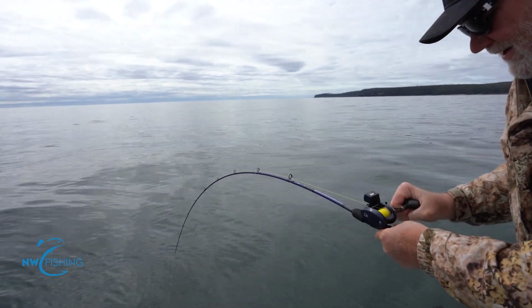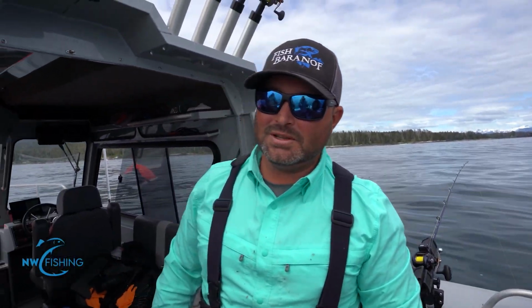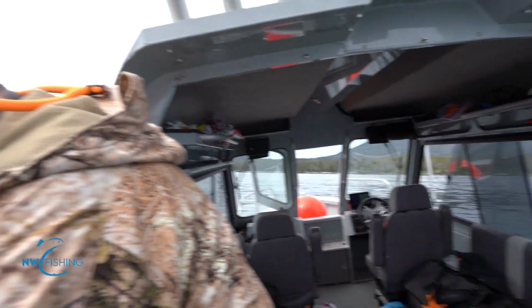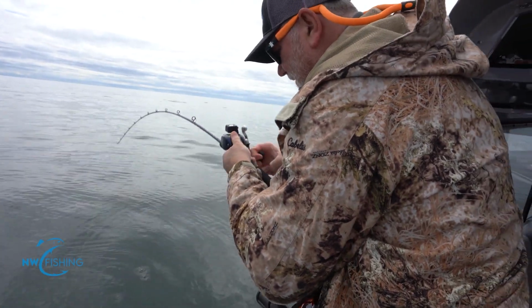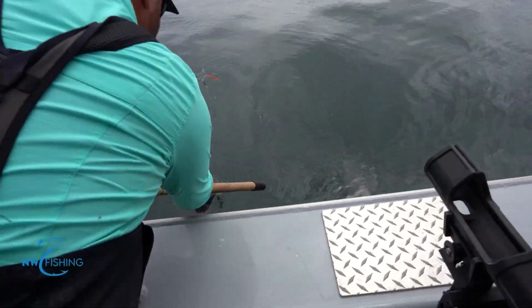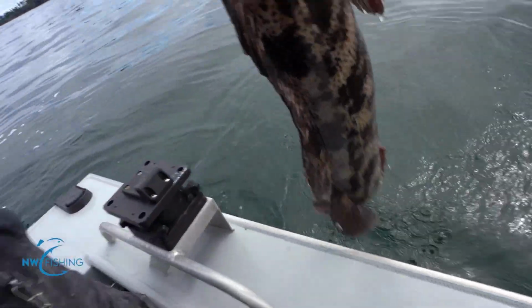What could be in here, Austin? No, that's more than likely a big lingcod. Hopefully it's gonna be keeper size. Might be too big. We'll see. Hopefully, we're looking for that 30 to 40 inch. Yeah. Big ling, huge lingcod. Holy smokes. Oh, it's too big. No, might be right in there.